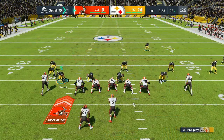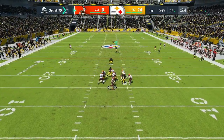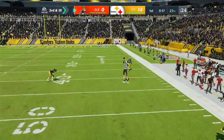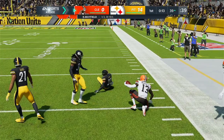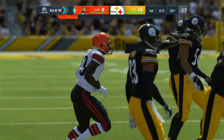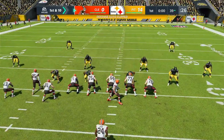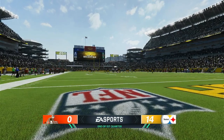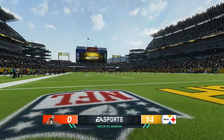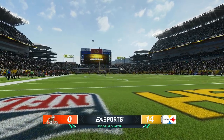6 DBs. From the shotgun, it's Mayfield. He'll let it go deep for Beckham. He's got him in. Complete. And he is going to have a Browns first down as they're able to get the 3rd down conversion. On 3rd and 10, they go flying past the marker and get nearly 40 yards. 14-0 the score. This is the NFL on EA Sports. Browns, nothing.